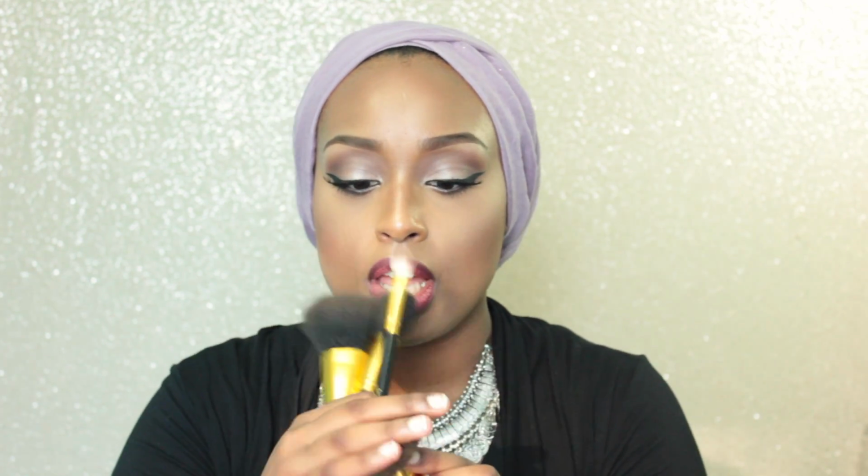The next one I really like is this tapered face brush, and it's not dense at all, so it's really good at blending out any powders on your face, and I just really like this. The next one is a blending brush. It's actually very similar to the MAC 217. It's kind of squished, but still really fluffy at the top, and I like using this in my crease when I'm trying to intensify a crease color, so this has been really good.